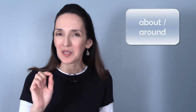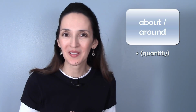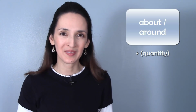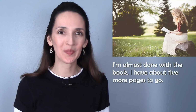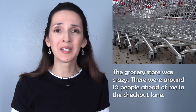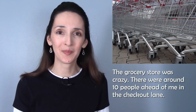We can also use a single word before a quantity when we make an estimate. Check out these examples with about and around. I'm almost done with the book. I have about 5 more pages to go. The grocery store was crazy. There were around 10 people ahead of me in the checkout lane.